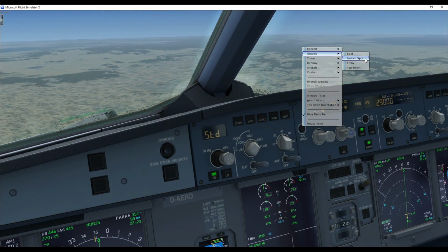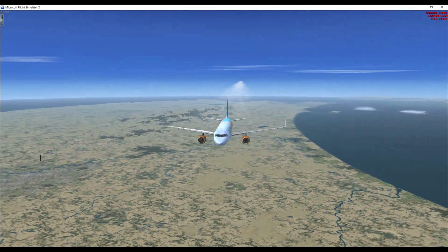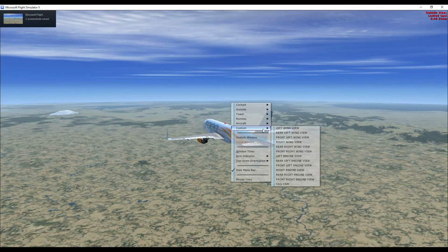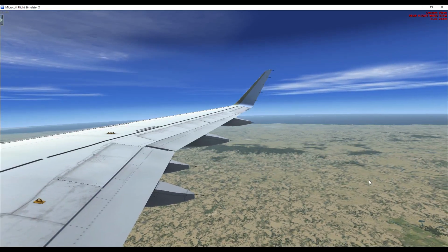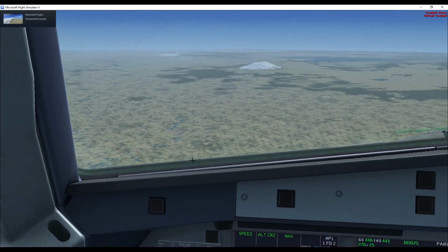So we should have a contrail, I think, at this altitude. Yeah. So let's take some screenshots of that. I'm mad for screenshots on this game. Nice.